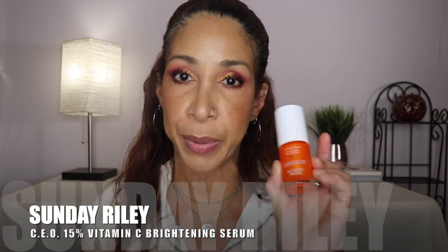Some examples is this one from Sunday Riley, CEO. It's a great vitamin C, but it's a little pricey. I also love this one from Dermatology. This is vitamin C5. That's from their Renew line. The Ordinary, the Inkey List, actually both of them make a vitamin C serum. I don't have the bottle with me right here to show you, but you can also go that route. You don't have to spend a ton of money buying products like this when you can just start off with some of these more affordable products. So these are just some examples.